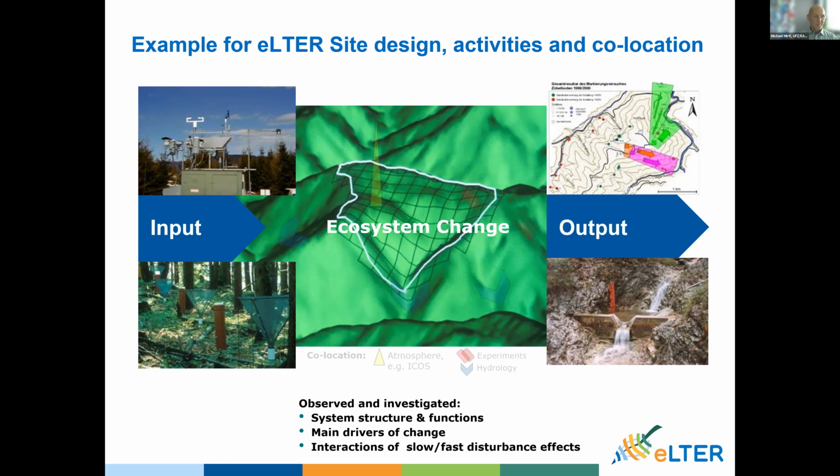Very importantly, eLTER is not standalone, but as much as it can, it interacts and collaborates with other research infrastructures and environmental monitoring networks, if possible using the same basic infrastructure at the sites.